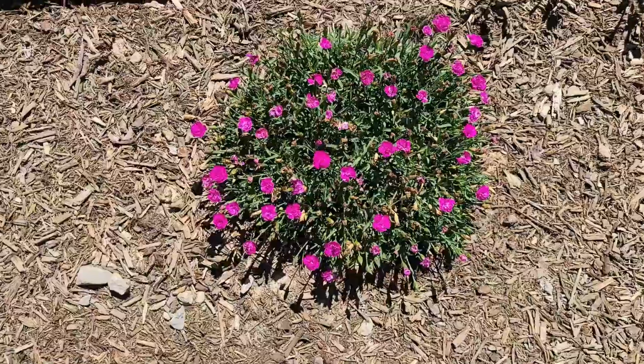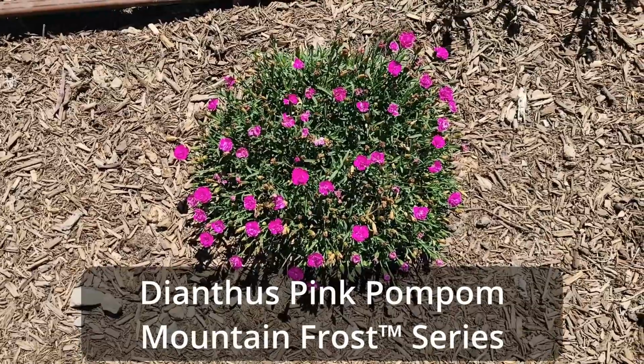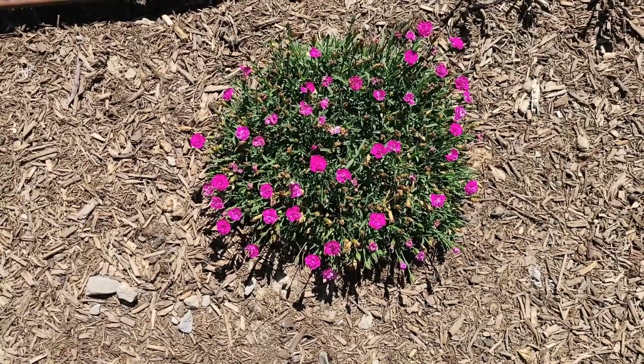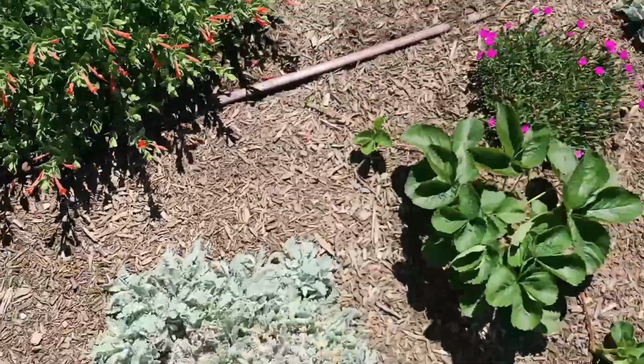Another one that everybody knows is Dianthus. Now this is one that I will put the name on the screen because this is my favorite one. I have not deadheaded these yet. These were planted the beginning of June, and they never stopped blooming. They are just continuing on.